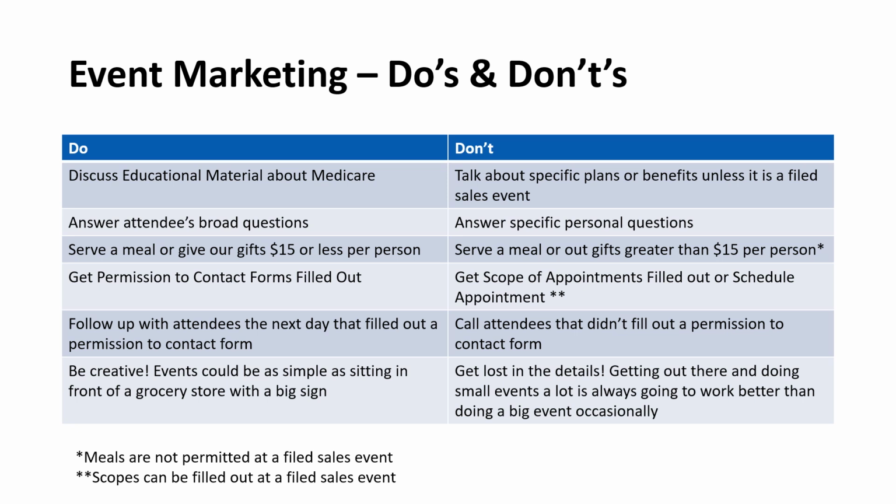Don't get lost in the details either. It can be a lot of work getting these events set up, and sometimes you just have to get out there and do it. Like I said, it could be as simple as setting up a table at a grocery store, an accounting firm, or a doctor's office that'll let you. So don't get lost in the details. The "activity breeds activity" slogan that Joel always likes to say is a big thing here. So you got to get out there in the community and do some events.